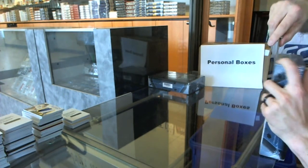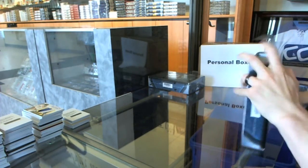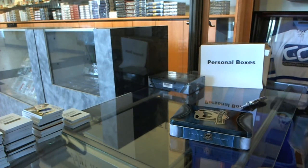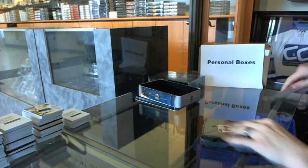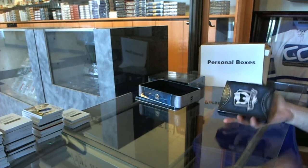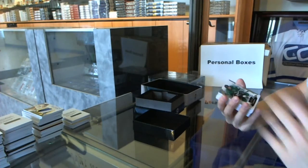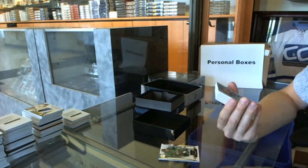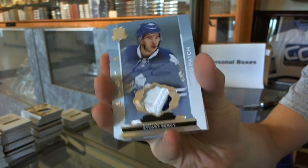All right, tin 5, and to think, we still got two tins to go in this case. That's a frightening part. Base card number 249, Jamie Benn. We've got a two-color rookie patch auto number 249, Stuart Percy.